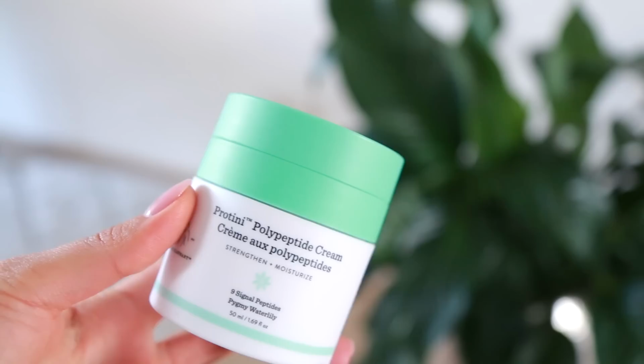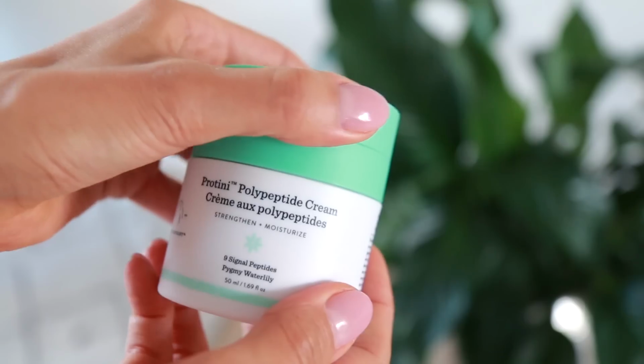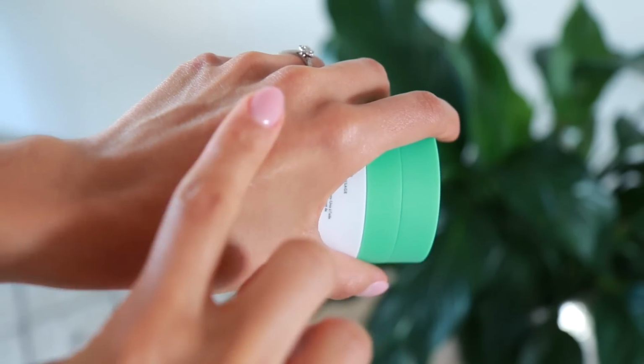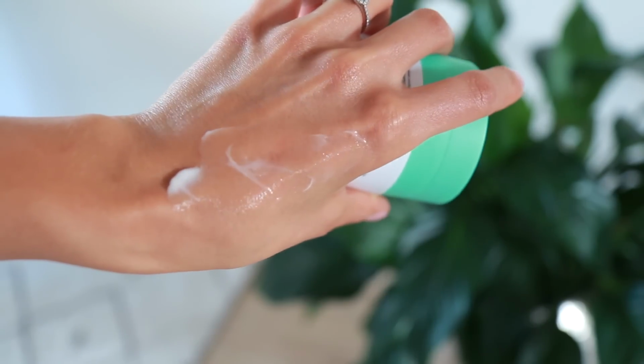So one of the main things that I've really been loving is this Proteini moisturizer. It says it's got 9 signal peptides, which are made up of amino acids that form proteins on the skin, and they are cell communicating, and they serve to bind moisture to the skin, plump, firm, and restore bounce to the skin's appearance, helping to boost the skin's self-renewal. I would totally agree with that.